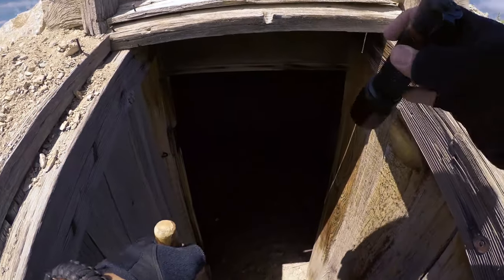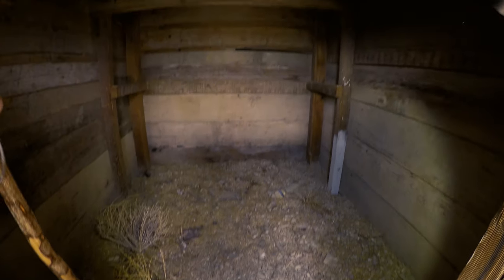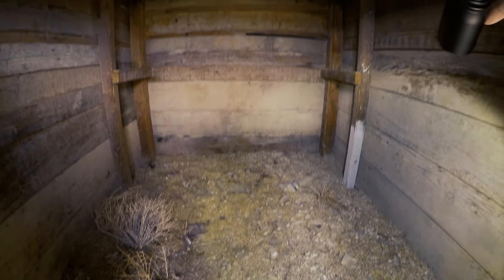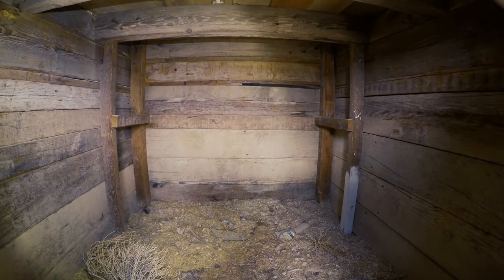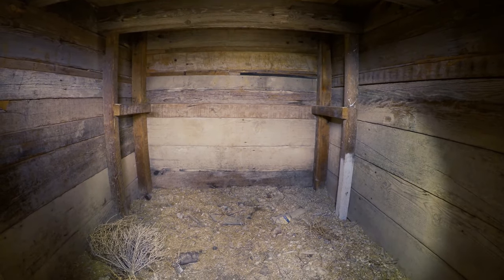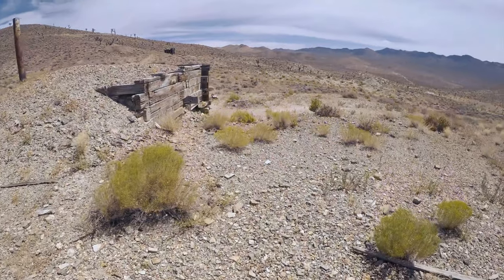Okay, let's see what's in here. Rattlesnakes. Any rattlesnakes? Nope. Okay, and at one time there was a shelf that went across there. Uh-huh. Okay. Turn it back around. Now let's go explore this other one.